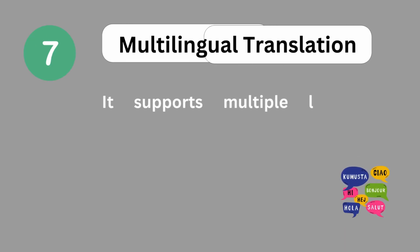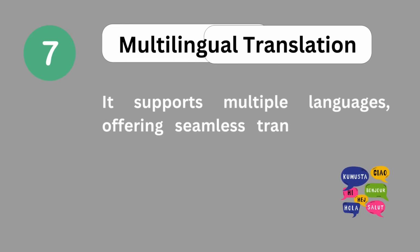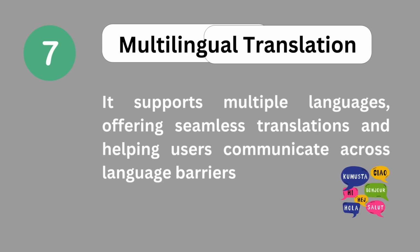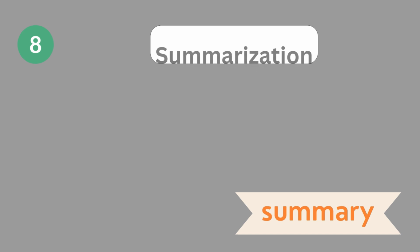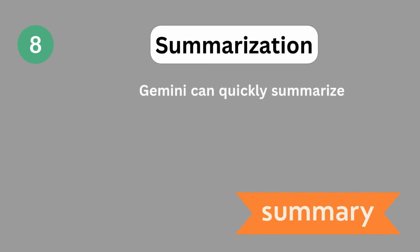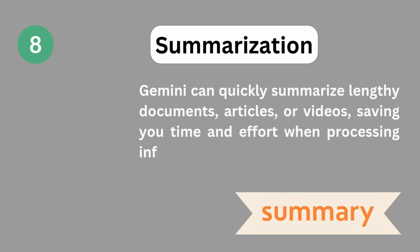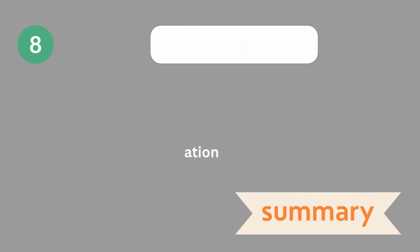7. Multilingual translation. It supports multiple languages, offering seamless translations and helping users communicate across language barriers. 8. Summarization. Gemini can quickly summarize lengthy documents, articles, or videos, saving you time and effort when processing information.